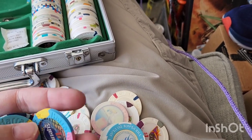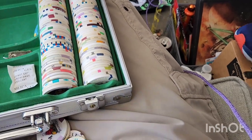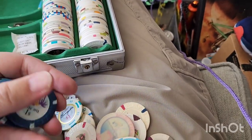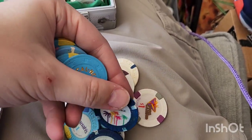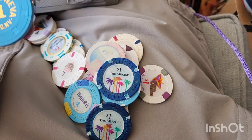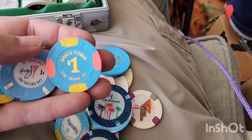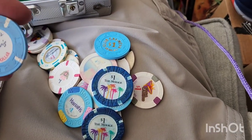Bicycle, Harrah's, Las Vegas. I don't know if that's a special Harrah's chip or not, but I'm going to cash it in. I used to deal poker there. That's an older Harrah's chip, so I'll keep that one. Mirage somewhat doesn't exist anymore. It's still Mirage, but just gonna keep them. I used to play a lot of poker there. Sam's Town. I used to deal poker there. I used to play poker at Mirage.